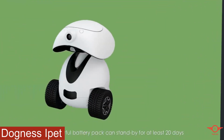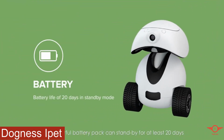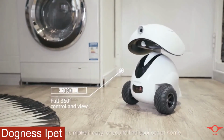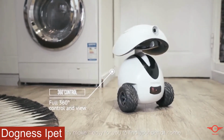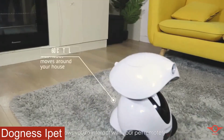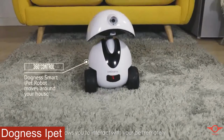The powerful battery pack can stand by for at least 20 days. Full 360 degrees control and visibility make it easy for you to find your pet at home. Allows you to interact with your pet remotely.